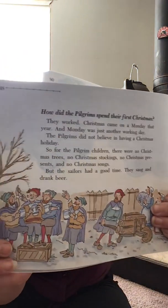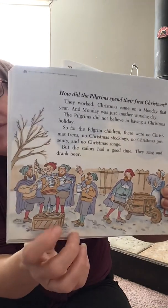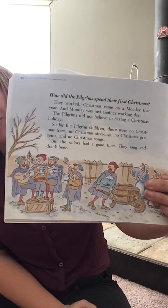So the Pilgrims didn't celebrate Christmas because that's not something that they believed in. But the sailors did, so they didn't work, but the Pilgrims worked on Christmas that first year.